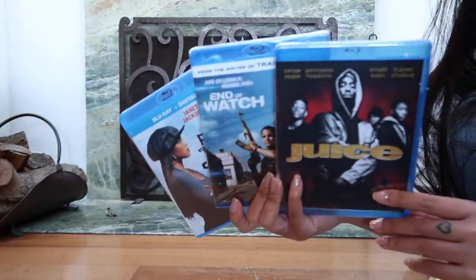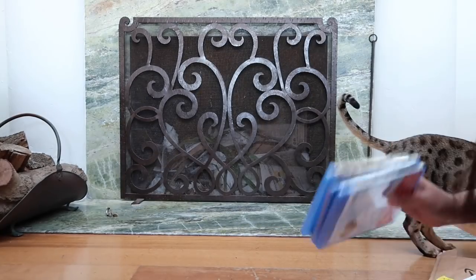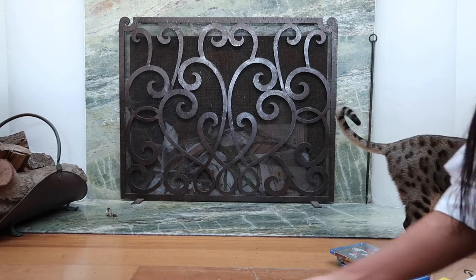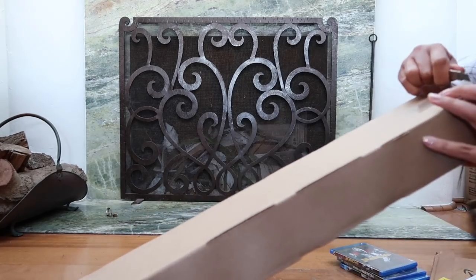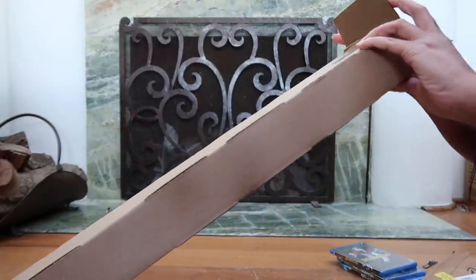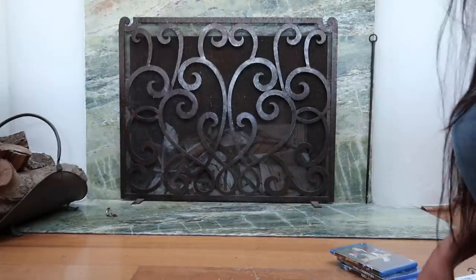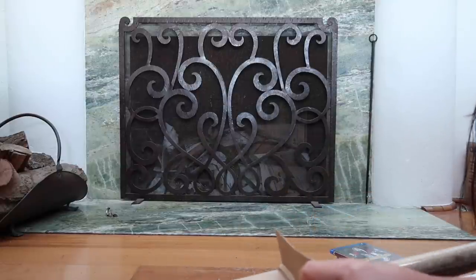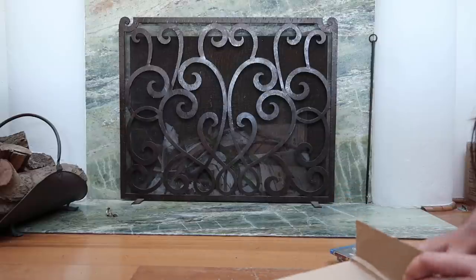Okay, so I got these for one of my stepbrothers. And then I also purchased this Hallmark gift wrapping because I love wrapping with brown paper. So this came with a little bit too much. I don't really need all of this, but I thought it was super cute and so my aesthetic.